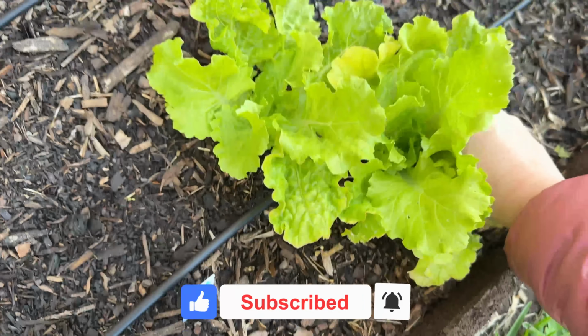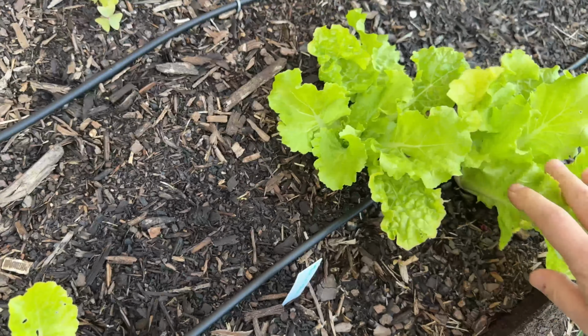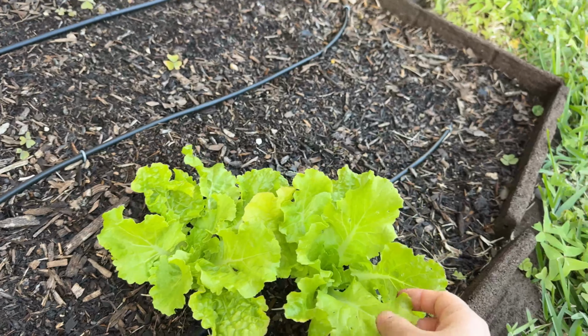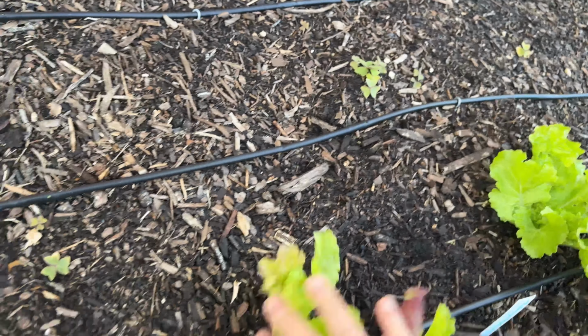And this is Tokyo pecana. I actually read somewhere it's kind of between cabbage and lettuce. So they're very crispy, but you can eat them like lettuce. And they're doing pretty well. I should start eating them this year.